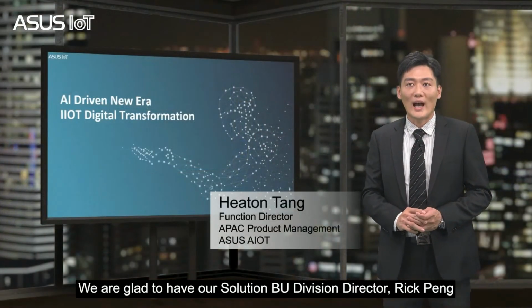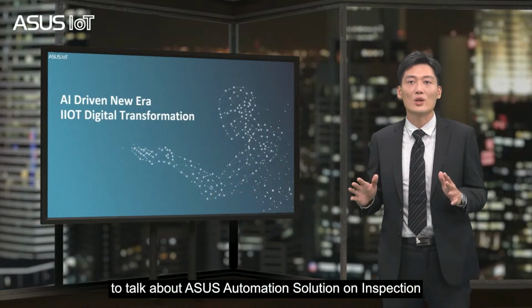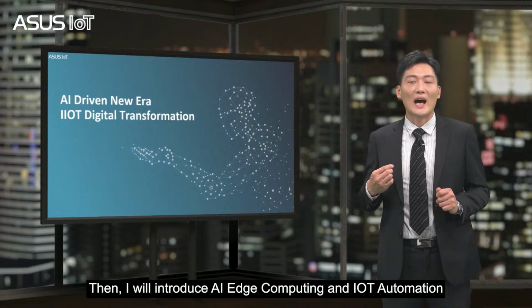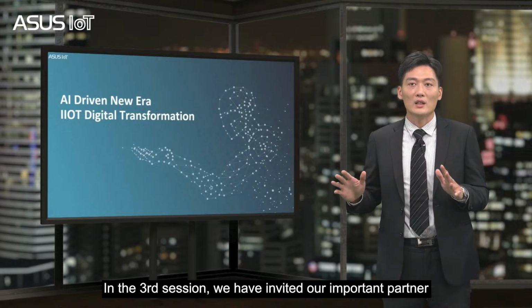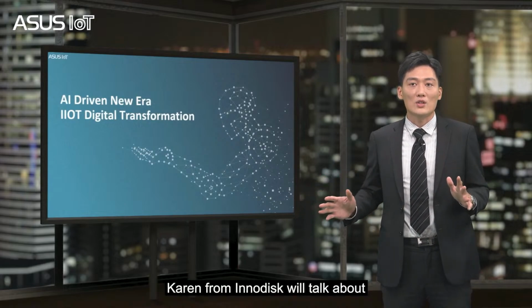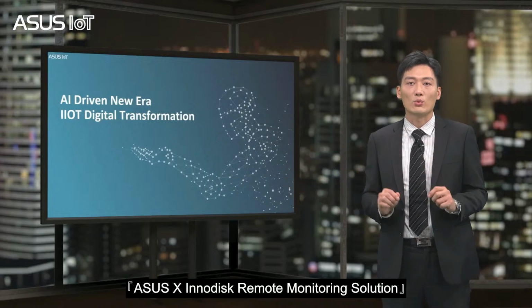We are glad to have our Solution BU Division Director Rick Peng to talk about ASUS Automation Solution on Inspection. Then, I will introduce AI Edge Computing and IoT Automation. Well, in the third session, we have invited our important partner, Innodisk, to share their latest technology on IIoT. Karen from Innodisk will talk about ASUS and Innodisk remote monitoring solution.